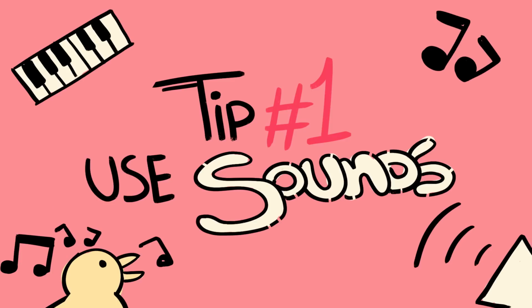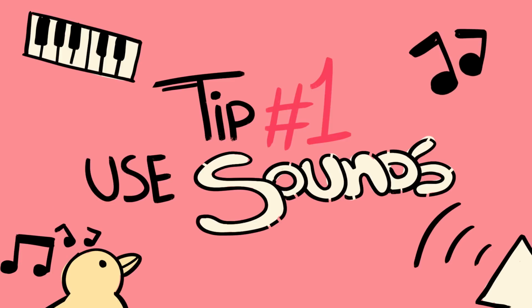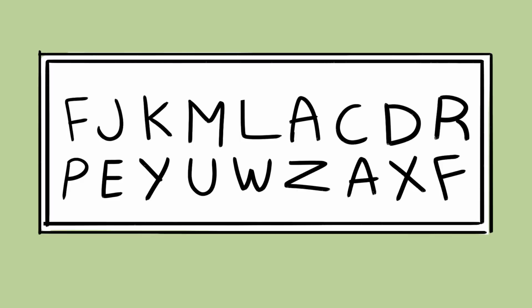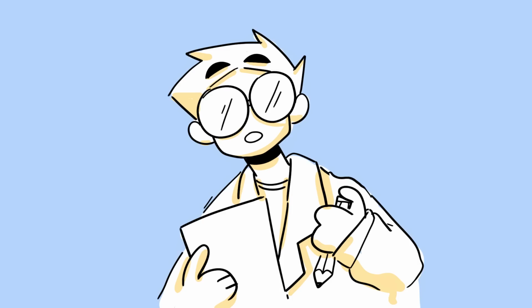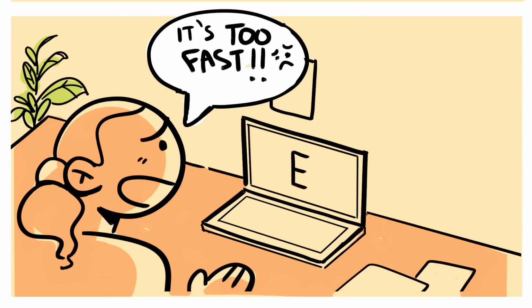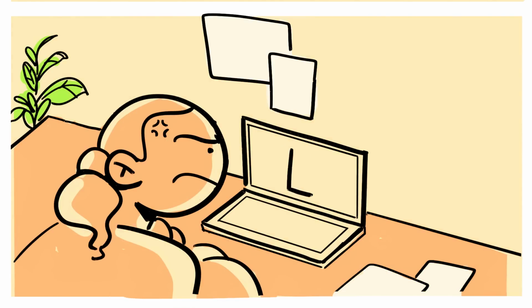The first tip is to use certain sounds to increase your focus and learning. A study was conducted in 2020 where they took groups of people and showed them dozens of letters of the alphabet extremely quickly. One of these letters was colored red. Afterwards, they were asked what the red letter was and also if they saw another letter which was colored black. You can imagine that this exercise is quite hard unless you're extremely focused on what's happening in front of you.